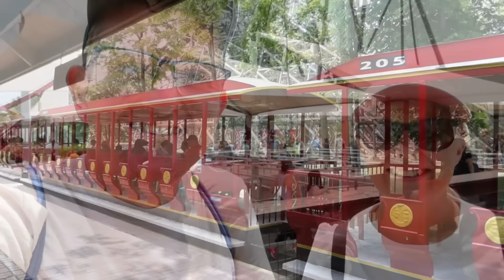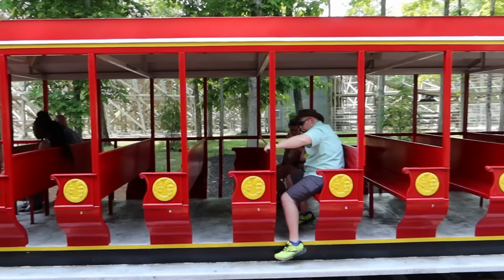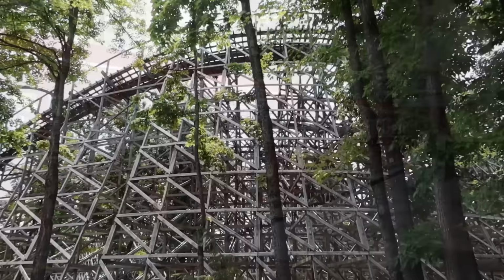Well, we're just coming past the station and the train was pulling in, so we thought we'll have a ride here on the Kings Island Railway. You know me, I love a good railroad. And yeah, you get some great views looking at the rides from on here. And here we go.